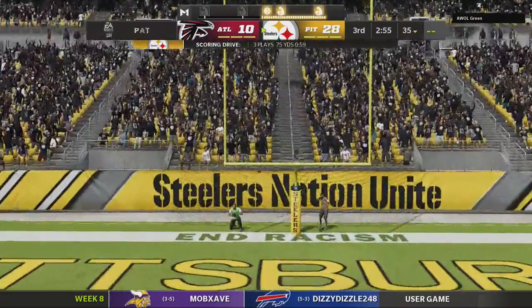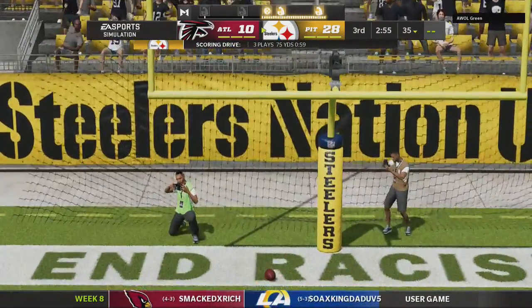Boswell good with the extra point. And the lead is up to 18 now.